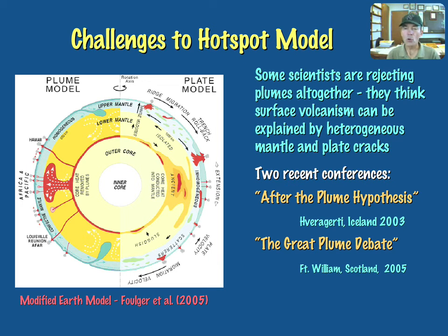Okay, and then there's a whole group of people who want to throw out hotspots entirely. That's probably a bit of a fringe group, but they've made us stop and think about what hotspots really mean. There've been a couple of conferences, really. Probably your library has two GSA volumes that have papers from these conferences, down in the lower right. One is Beyond the Plume Hypothesis, which was in Iceland about 5 years ago. Another one was in Scotland 3 or 4 years ago.